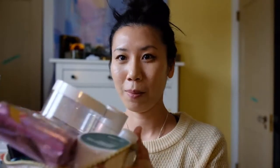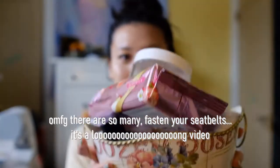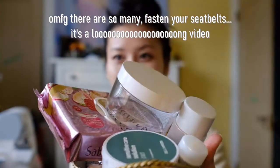I suppose we should start with something called EMPTIES, which is usually products that have been used up completely. I have a giant backlog of things, so we're gonna see how fast I can run through everything.